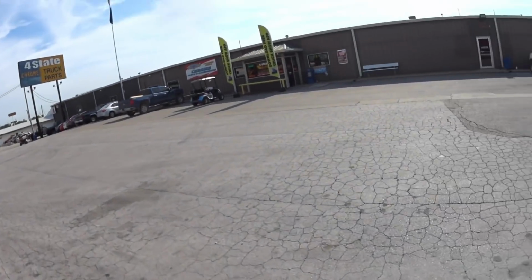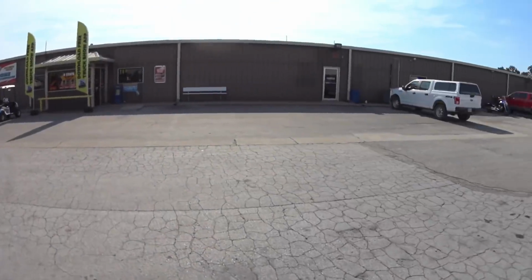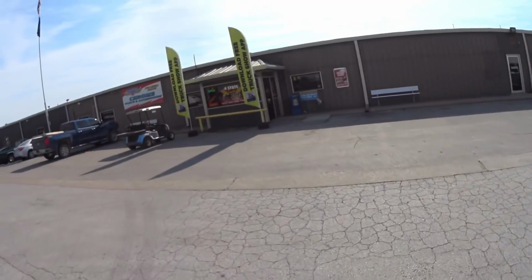Long hauler here, and look at where we're at. Let's definitely get some bling bling for old Big Blue.